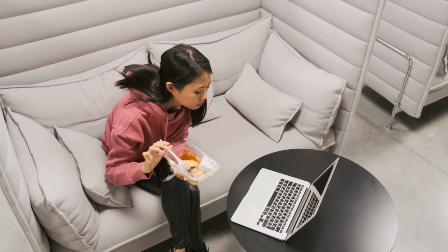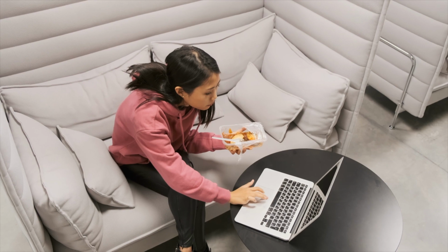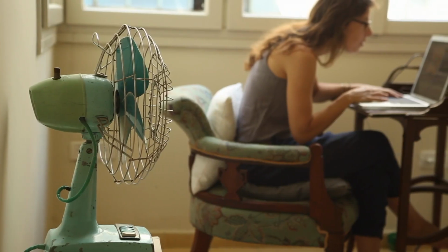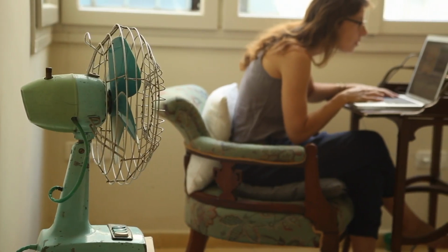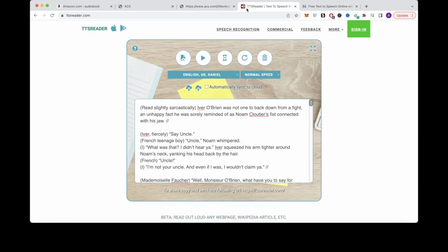Next, I'll show you the second tool that is similar to this one, but it is a lot more complex and powerful than this one and produces an even more authentic sounding voice for you. This next website is called Naturalreaders.com. It works very similarly, where you will copy and paste the script into this box and then select which voice you want to read the text in.